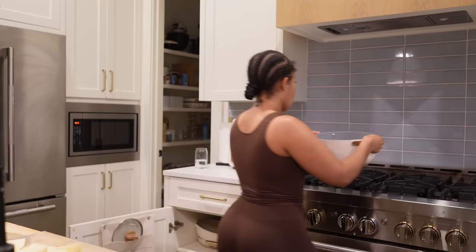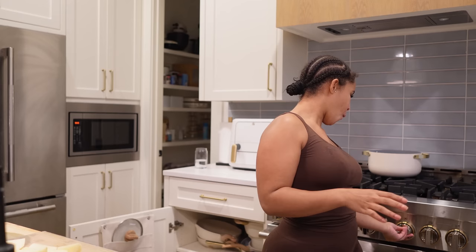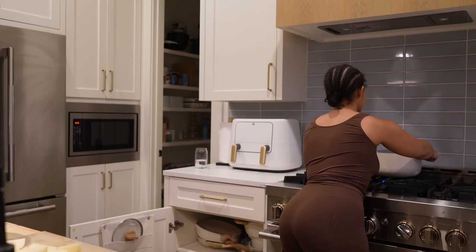All the bathrooms are very unique too, which I like. I think Carter is gonna be in love with his bedroom. Can you just imagine being a kid that young and having a bathroom like that? Wow. That's literally crazy.